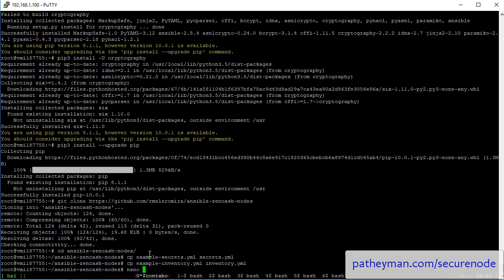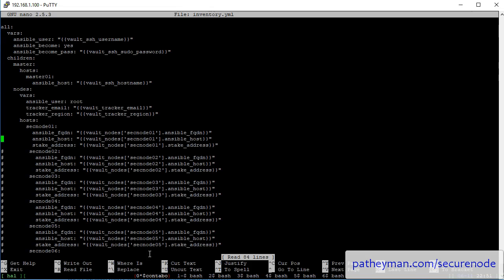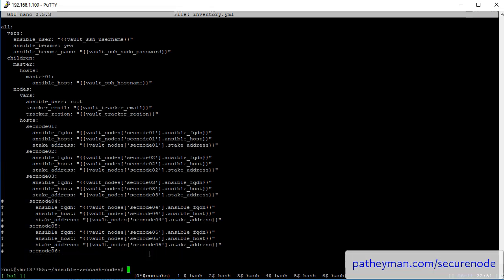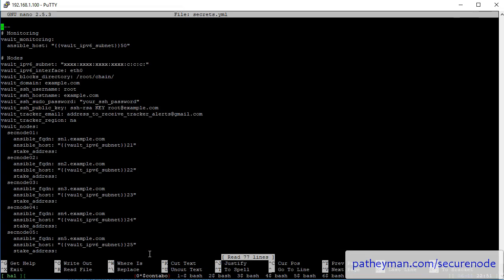So the first one is we need the inventory. The only thing that you have to do in this file is uncomment however many secure nodes you want. So for tonight, we're going to be doing 3 secure nodes at once. So we're going to be uncommenting 1, 2, and 3, and then save that. Then the secrets file, I'm going to actually configure this off screen, but I'm going to walk you through how you do it.